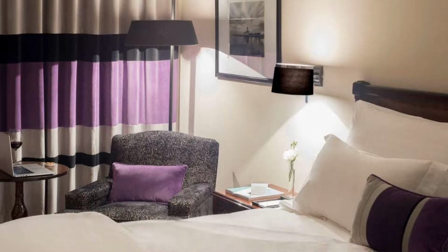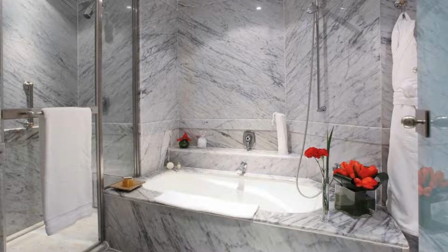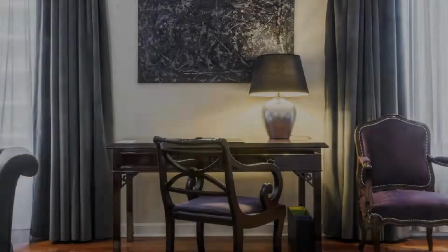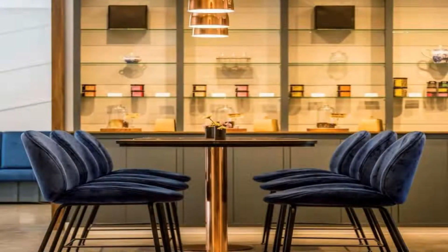Now you're watching a 5-star hotel. The location of the hotel is good and guests love walking around the neighborhood. There are 4 types of rooms available on booking.com. You can book online and enjoy it. You can see more than 100 reviews of this hotel on booking.com.